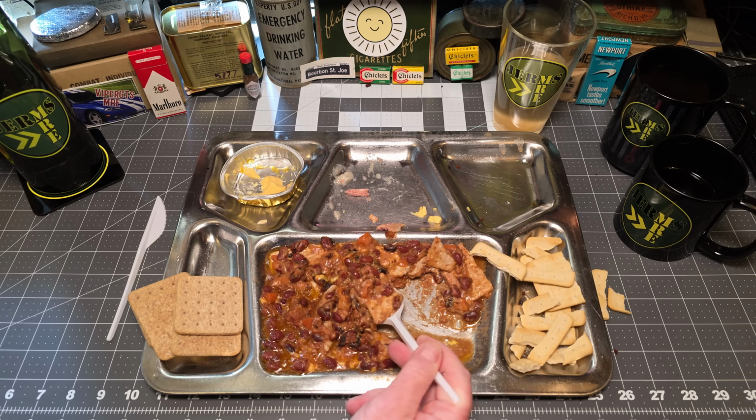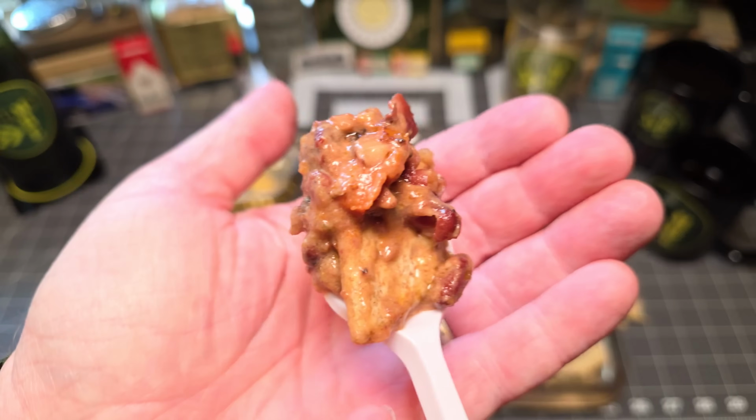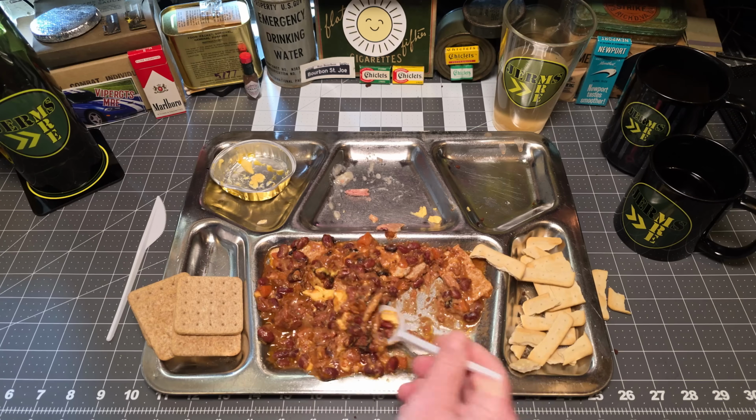You can taste a lot of the beef. And adding that cheese, that's the way you do it. The cheese gives it some creaminess. It's amazing. Yep. I'm glad I did that.